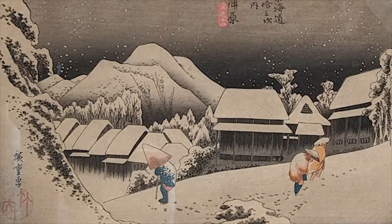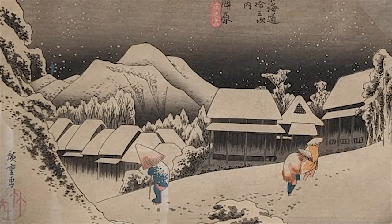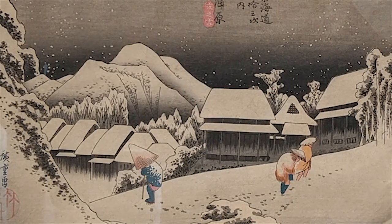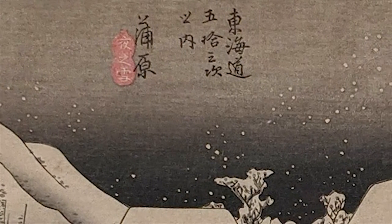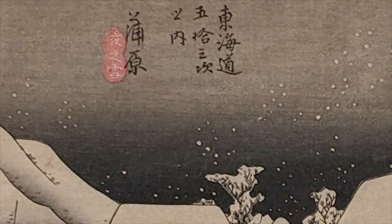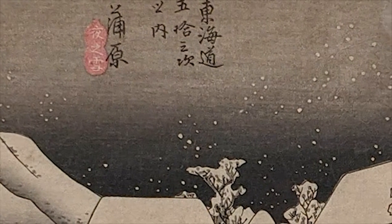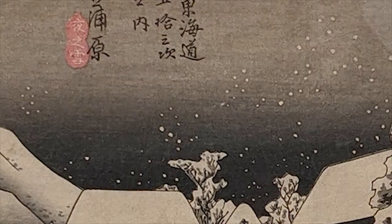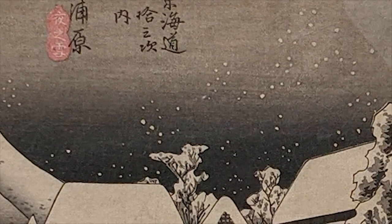Winter landscapes were very popular in woodblock prints. This winter landscape by Hiroshige depicts a snowy scene in the town of Kambara in Suruga province, very close to the foot of Mount Fuji. The scene was executed almost entirely in shades of black, with white areas left for snow. The black night sky, speckled with falling snowflakes, was rendered using the bokashi technique, in which some ink was wiped off the block to create tonal gradation.